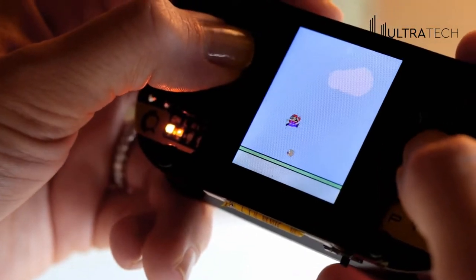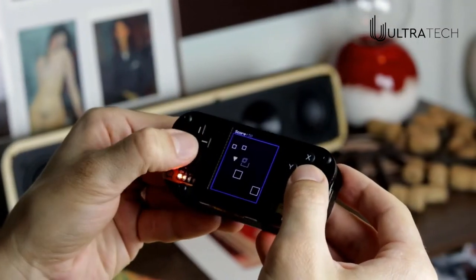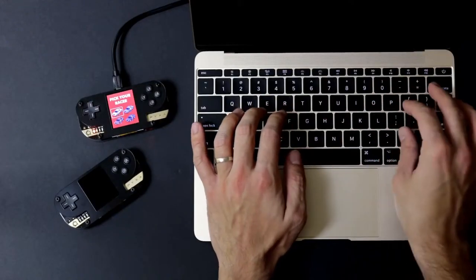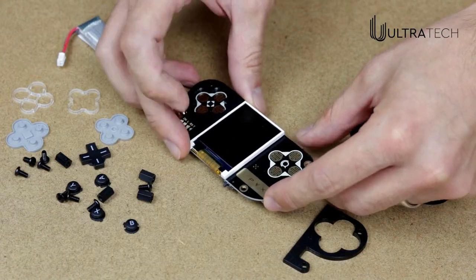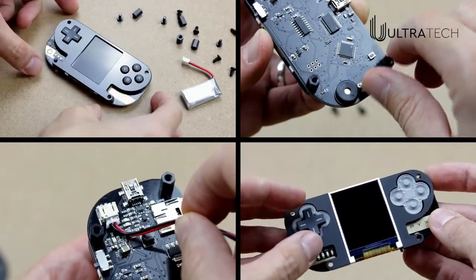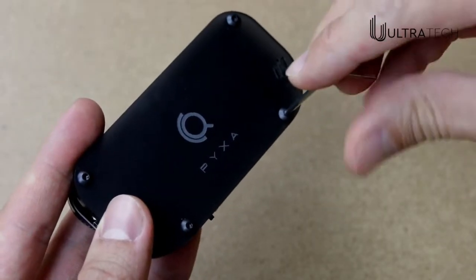Pixa is a DIY game console. Pixa comes as an all-inclusive do-it-yourself kit, allowing users to build their game console and create their own video games whilst learning about coding. During the assembly, users will get familiar with components of a game console and explore their functions. Assembly is fairly simple, as it doesn't require any tools or prior knowledge.